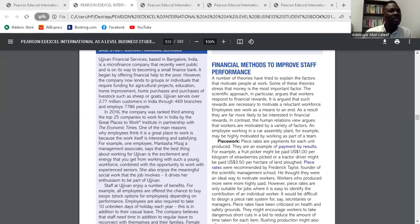Because you need their performance. For productivity to increase, they need to perform. For efficiency to happen, they need to perform. So what are those ways in which we can do this? We can use financial or non-financial. But today we want to focus on financial methods of motivation to improve performance.